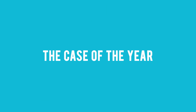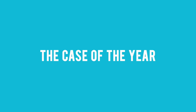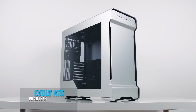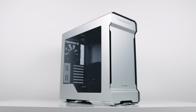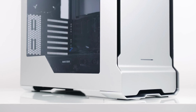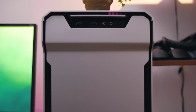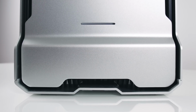And now we've come to the last category, the moment we've been waiting for, the Case of the Year award. It goes to the Evolv ATX by Phanteks. Now, I think this case offers a very good balance between build, functionality, and internal customization. Starting with the build, on the exterior, we have these fantastic 3mm aluminum panels, complemented by an internal solid frame. I love the elegant character and the sandblasted surface too.